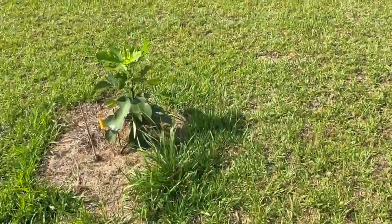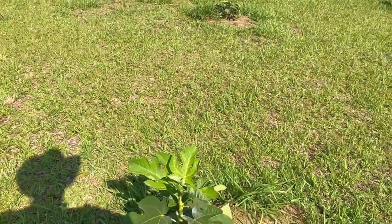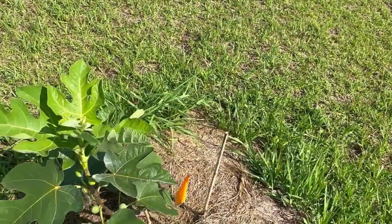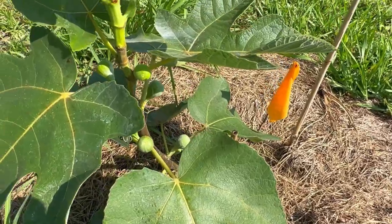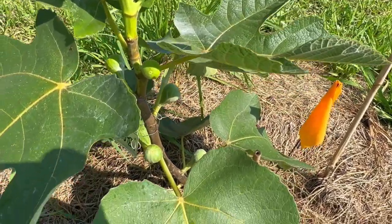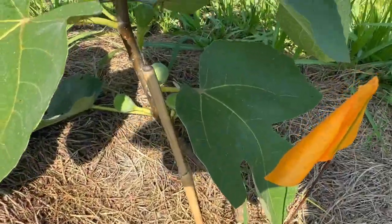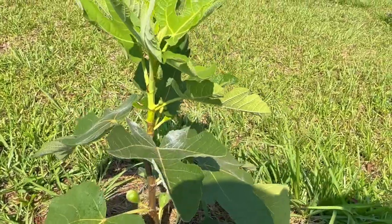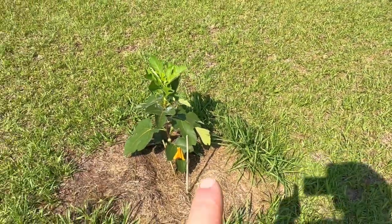Last fig in the ground this year. Well, for now. I've got more that I want to put in the ground later. This is another one I got from my friend Cajun Bee. Brian has hooked me up with Black Celeste. And there is a fig at every node. Every leaf node has a fig coming out. And I am excited about having this fig. I can't wait to taste this one.